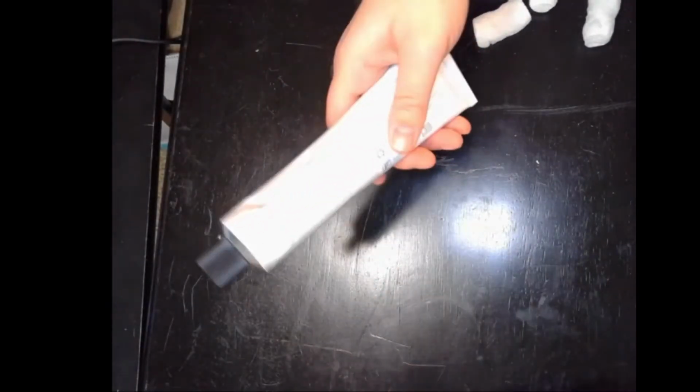Let's see, naturally sourced. Recyclable metal tube. I think that's pretty nice. This box. Recyclable. I really dig this. And looks like I just opened from the other end. So there's a tube at the bottom.